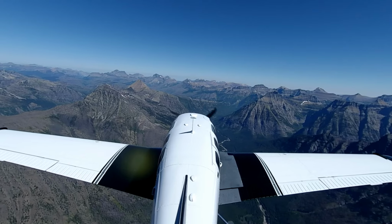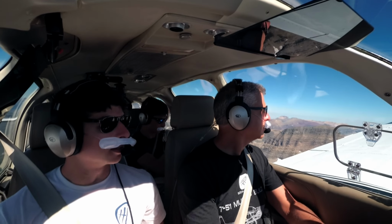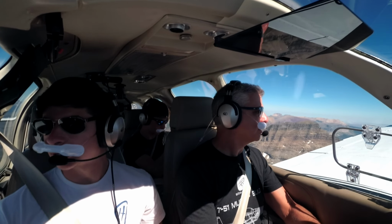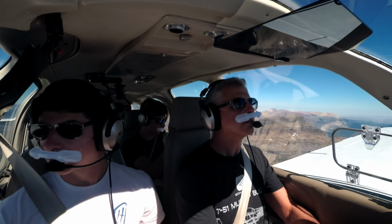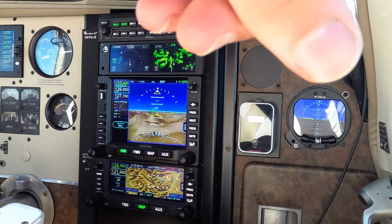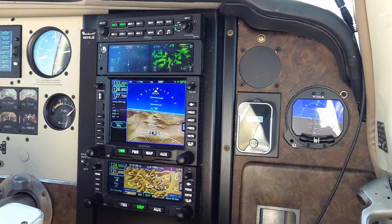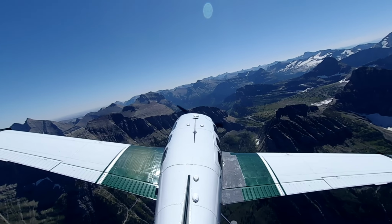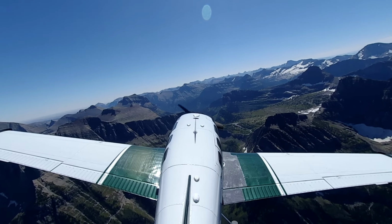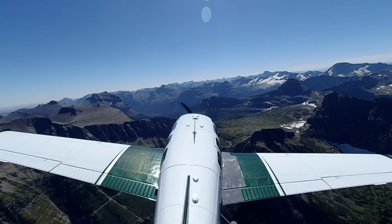It's silky smooth too, not rough air at all. No, we are very fortunate. There's that lake right off to our right. Little pond thing. Wow. Is that where we were? No. Maybe. No, that would be where we were too. I don't think so. We weren't that close to here.